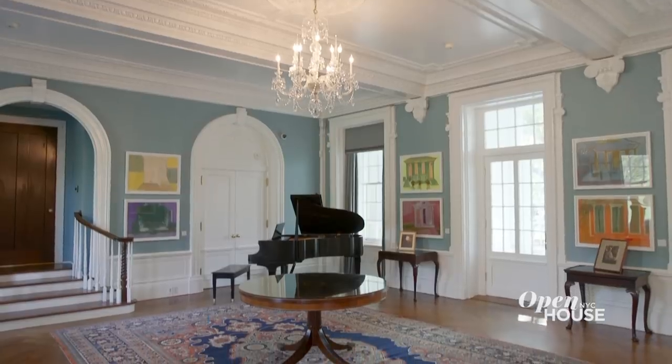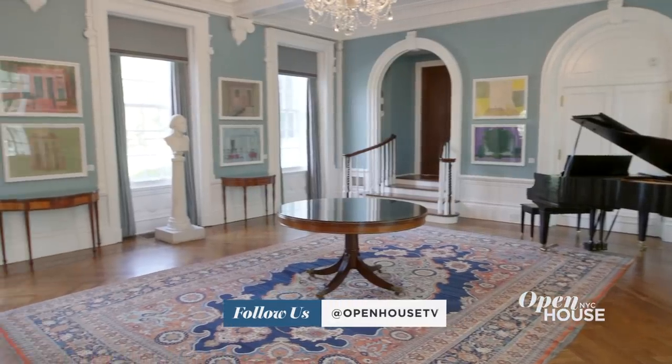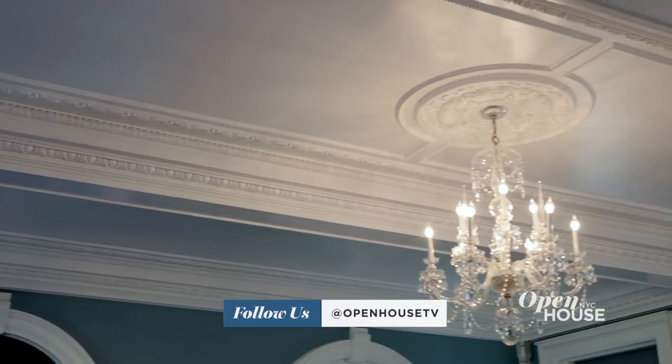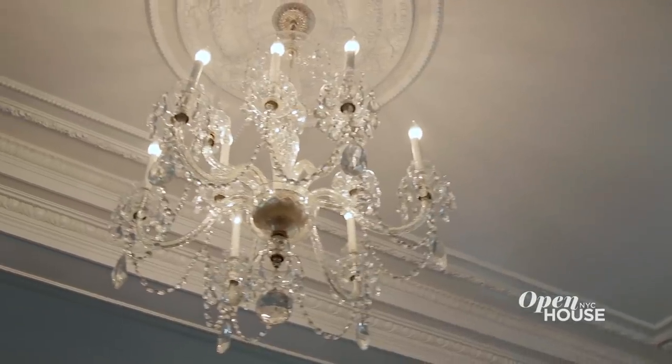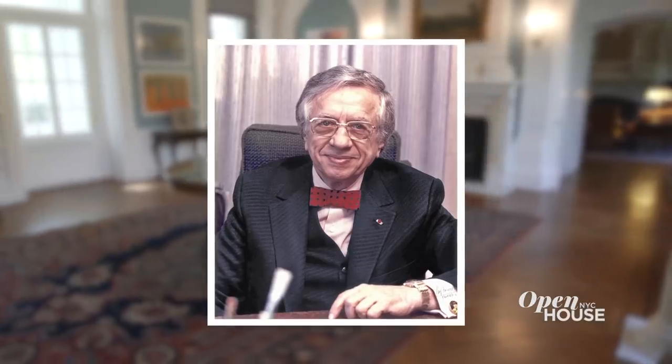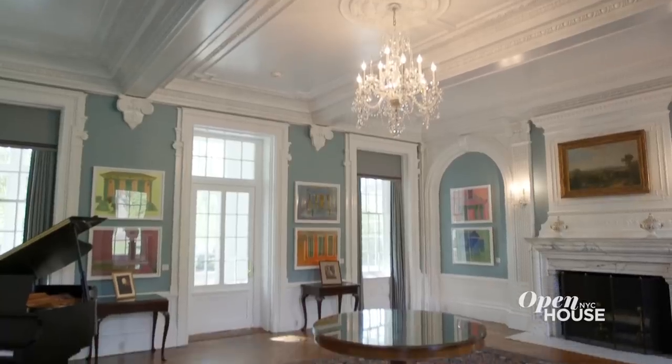So not surprisingly, we're in the music room, built in 1895. This room is really beautiful, as you can tell from the marble fireplace and the incredible moldings in the ceiling. And we currently have on loan a bust of George Washington from the Princeton Art Museum. One of our owners, Abram Spinell, in this particular room, invented latex, and he also invented the first spacesuit for NASA. New Jersey has a long history of innovation, and that continues right up to today.